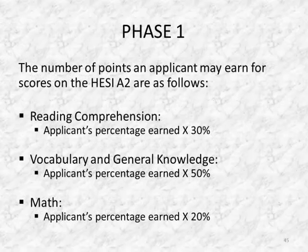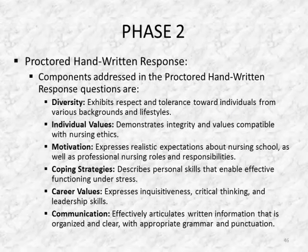The number of points an applicant may earn for scores on the HESI A2 are as follows. Reading comprehension. Applicants' percentage earned times 30%. Vocabulary and general knowledge. Applicants' percentage earned times 50%. Math. Applicants' percentage earned times 20%. Now, let's talk about Phase 2. The proctored handwritten response consists of a series of questions that the applicant must answer. It is recommended that you take some time to review these concepts and descriptions to prepare for the proctored handwritten response. The questions address the following components: diversity, individual values, motivation, coping strategies, career values, and communication.